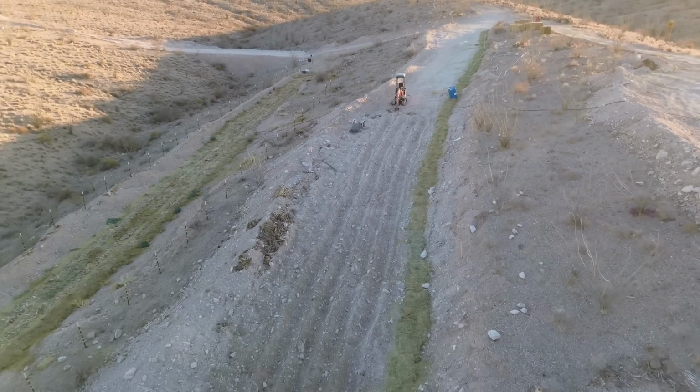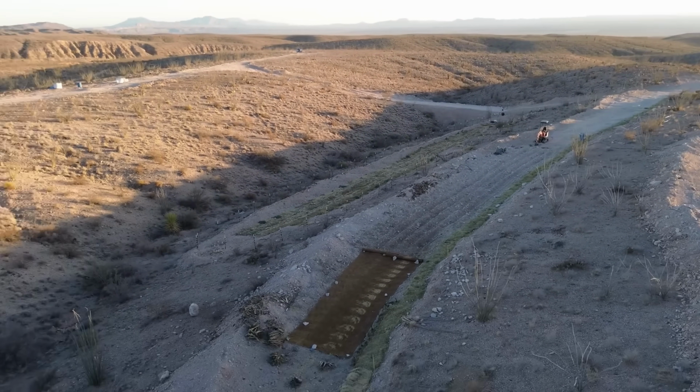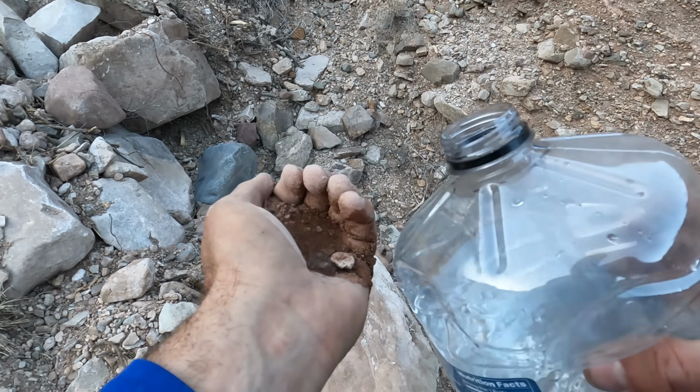I'm building a desert forest in the most isolated spot in Texas, and while I will never be able to make it rain more, what I can do is help the water that does fall stay near plant roots for longer. And that's where clay comes in, because there are several pockets across my ranch where I have a lot of clay. It's just in the wrong spot.